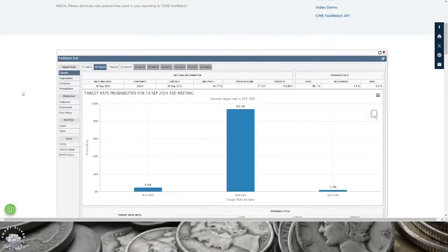Now, moving on to the CME FedWatch tool, you can see now, when we had the breakout for gold a couple days ago, the odds of a September rate cut were actually at 100%, according to this tool.